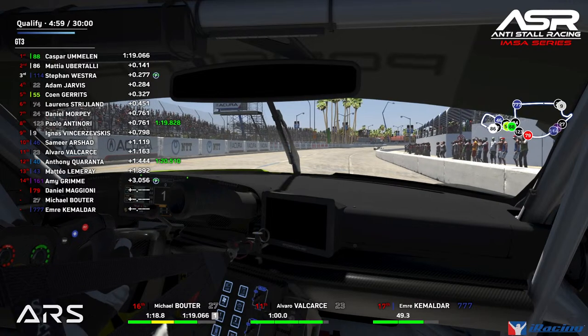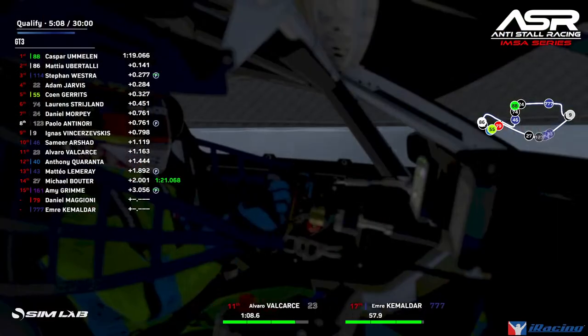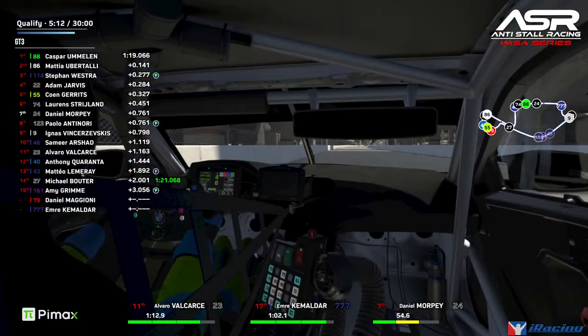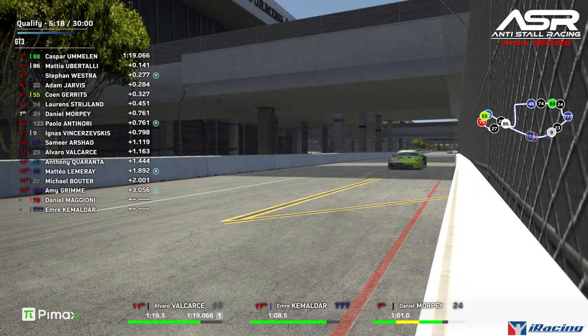You can still see some yellows. There's someone just gone a little bit short there just before Fountain, just clipping the wall. There's another one just pulled over on the straight. So yeah, it's going to be interesting. Once we get the multi-classes running side by side, I'm sure the Fountain is going to have some spilt milk around that section.